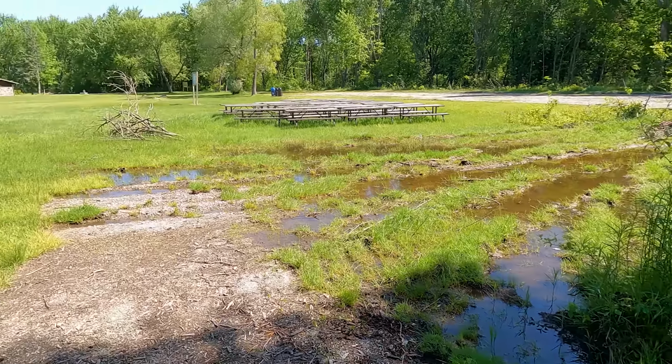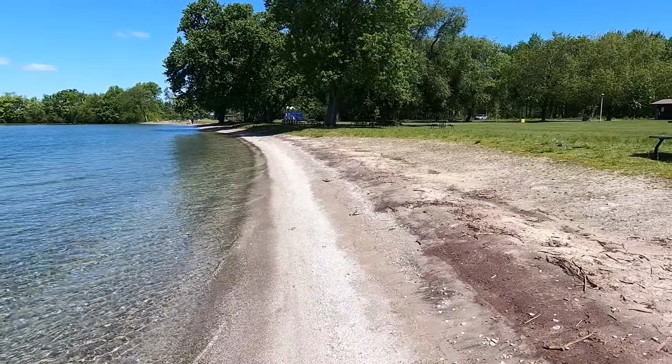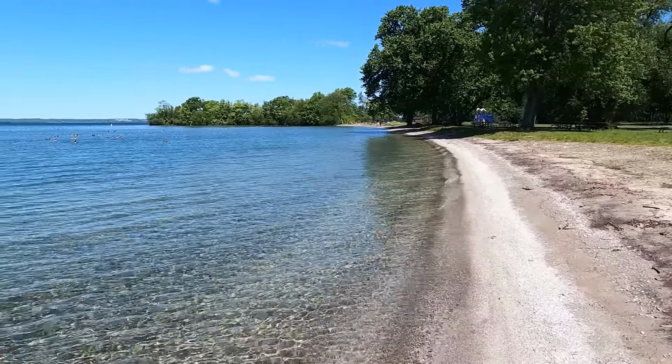So there wasn't anything else really. They didn't really have a store. There's no visitor center. The day use area looks really nice from a distance. Yeah, that's where the quite large beach is. Yeah, they have a comfort station, flush toilets at the beach area. But the beach area, there isn't really much of a beach. It's kind of thin, gravelly.